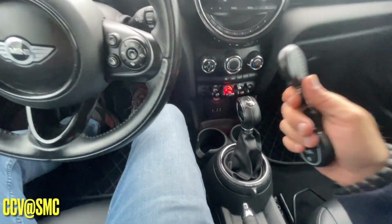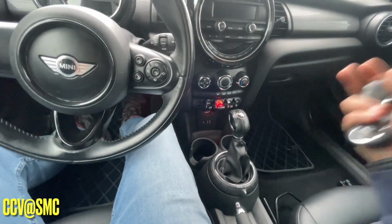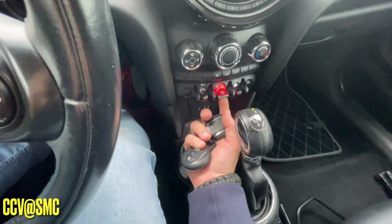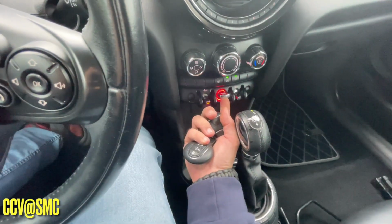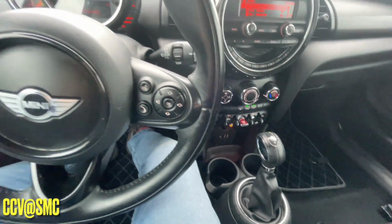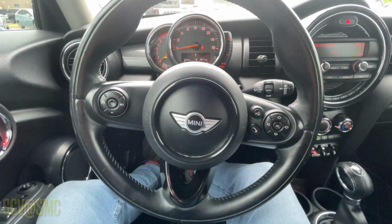All right, so where does the key go into the car to crank it? Well, let me tell you, as long as this key's in your hand, all you've got to do is hit this red button down here and crank her up. Just push it up. It's just that simple. All right, guys, stay with me real quick. Let me strap my seatbelt on and let's do a little zip down the road.